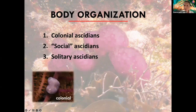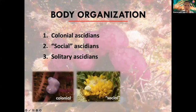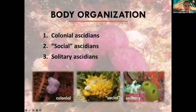But sometimes the zooids are not all together in the same tunic. They are just attached at the very base by a stolon or a small tunic filament. Those ascidians are also colonial, but to differentiate them from the others, we call them social. And finally, we have our solitary ascidians that are formed by a single zooid. So it has its one zooid with its own tunic. It's not attached to anything or anybody else. The lifespan of a solitary ascidian seems to range from several months to 2 to 3 years.